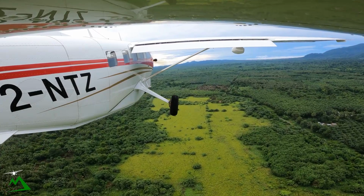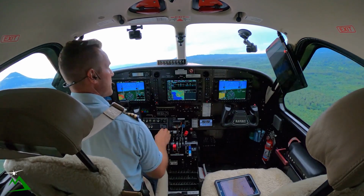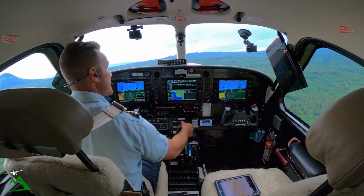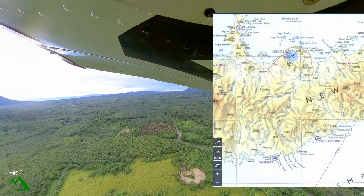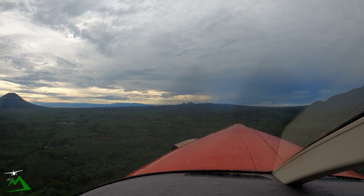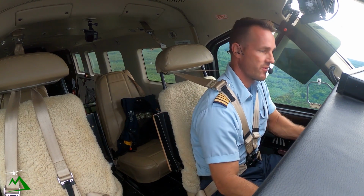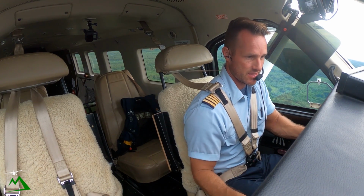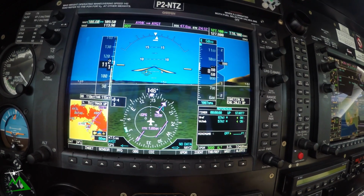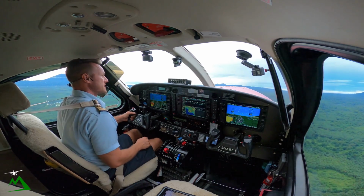Over 85 knots and climbing, we'll go 10 degrees of flaps. And then over 90, we'll go 0 and also bring our prop back to 2,000 RPM. My ITT is already at 728. I'm just going to let it try to settle down to 720 for my climb. If it doesn't, in the next 30 seconds or so, then I'll start adjusting it, but we'll let it sit there just for a second.